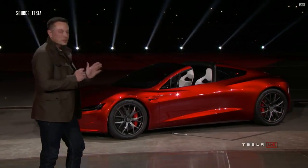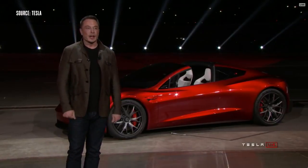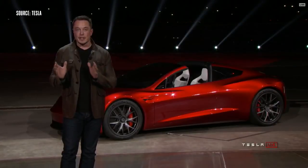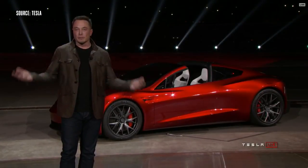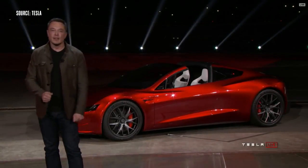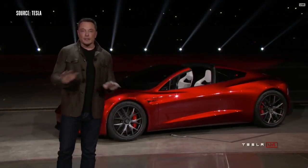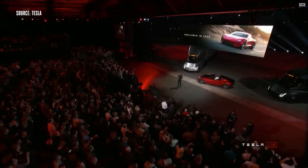It's convertible, so it's a removable roof. And it has tons of storage. So you'll be able to actually travel somewhere, bring luggage, bring whatever you want, and have plenty of storage, carry 4 people. Like it's a real car. It's not just crammed in. So it has all that functionality with 4 seats. Expect this to be available.